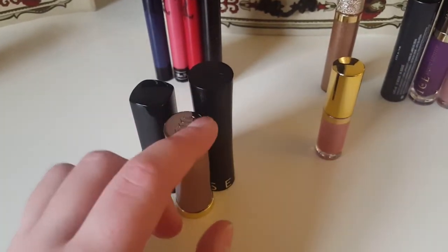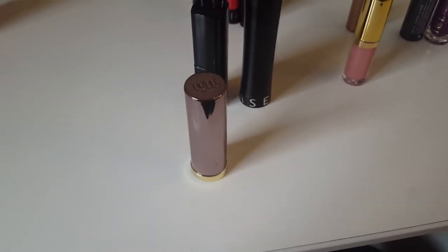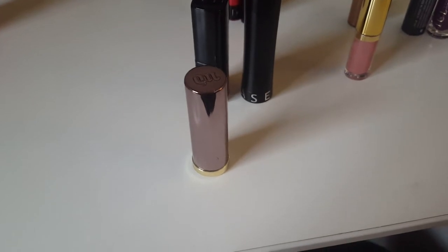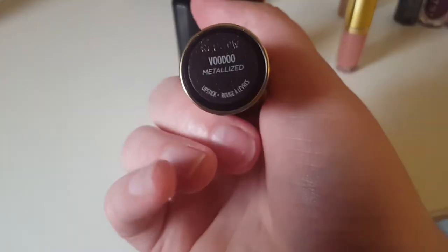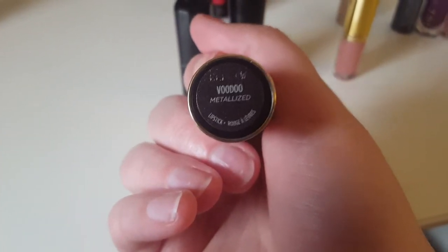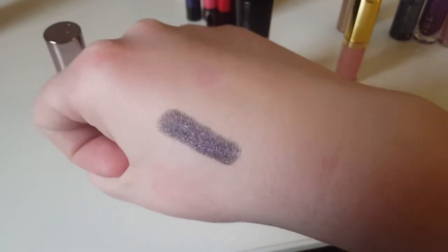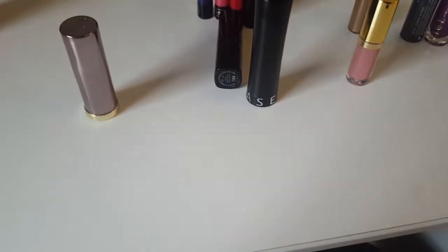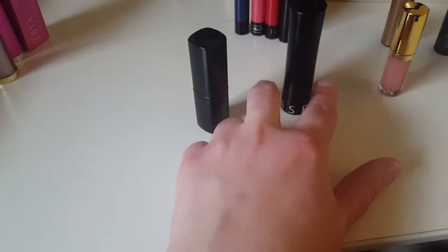These next three, this one is really awesome. This is from the Urban Decay Vice collection again. This one is Voodoo. It is one of their metalized shades. This is what it looks like, if the camera will focus on my hand. It is black with purple iridescent shimmer, and it is so gorgeous. I bought it to wear to parties. It is not an everyday lipstick, I am well aware. I have not worn it to a party yet, but I'm so excited. I'm going to this weekend.